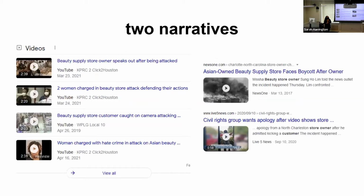So because the stores are typically associated with violence, there are two narratives that exist. If you look on the left side, this is what you find if you just typed in beauty supply store on Google. You will find more of these options. And this is just the narrative that's dominant in media. And it pretty much says that beauty supply stores are spaces where Black women are violent, where they're attacking the store owners. And there's no real comparison there. It's just, this is how it is.